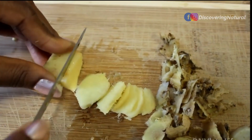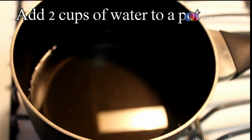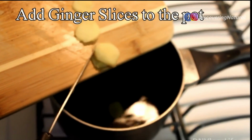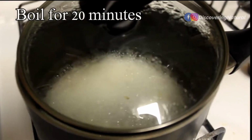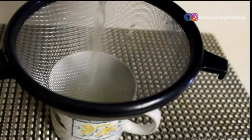Ginger can be made from just cutting up the ginger. You have to peel off the ginger first, and then you chop it up, and then you boil it for some time until it bubbles, and you can now put it into a cup or spray bottle and spray it into your hair.